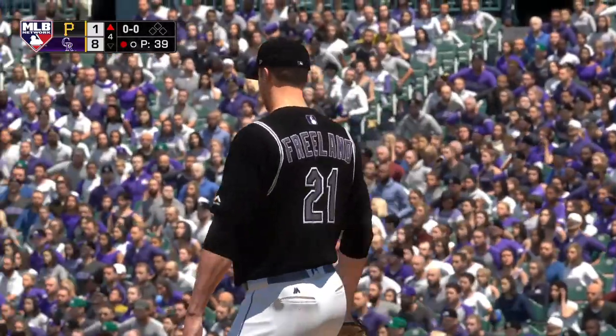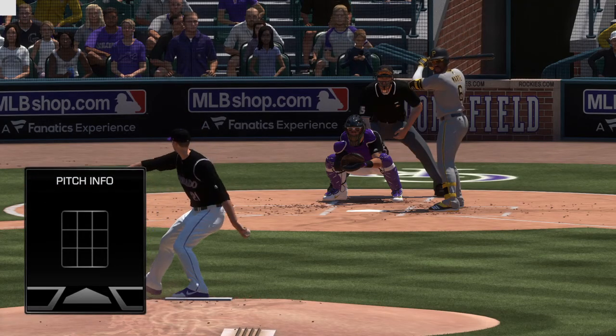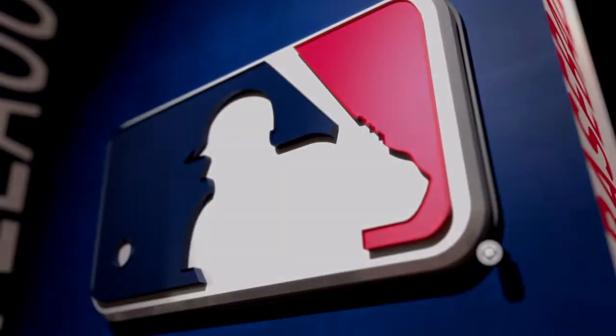Well, you can tell by their approach that they're going to go up there and try to be aggressive off this guy, but he's taking advantage of that. He's pounding the zone with strikes, and right now we're seeing a lot of swings and misses and a lot of strikeouts and no walks either.